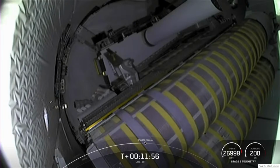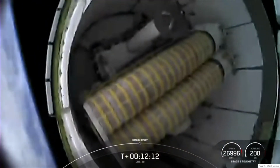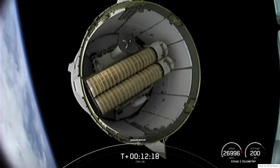And speaking of solar panels, you can see on your screen right now the solar panels that we will install on the International Space Station. Once the Dragon capsule reaches the ISS, it will be able to autonomously dock using its navigation sensors, centerline camera, and light detection and ranging, or LiDAR, equipment. And there you can see on your screen Dragon separating from the second stage.